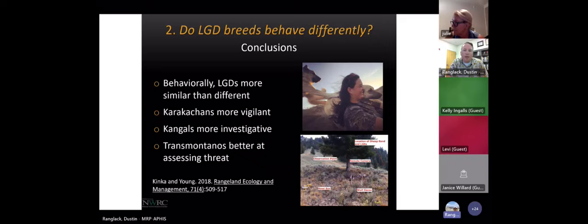And then they set up on an observation point up above where they could see what was going on. And they would turn on that howl box and then watch and see how those livestock guardian dogs responded. Was there a different response, whether it was the wolf decoy versus the deer decoy? And what they found is that the Caracasans tend to be more vigilant. They were very responsive when that went off, whether it was a deer or a wolf. They tended to be the first to go and check it out and see what was going on because they were paying a lot of attention to what was going on around them.